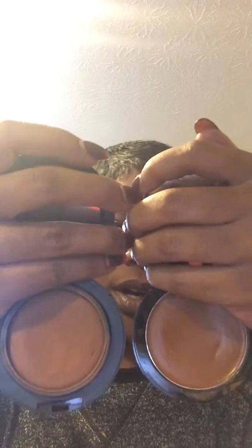If I can get this one open. There we go. These are the two products side by side. This is in the color Cocoa and this is NC50. Dead on color match.